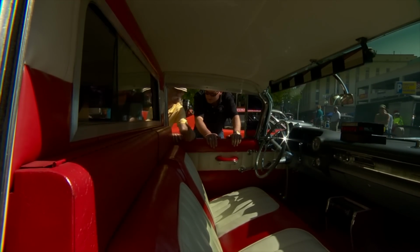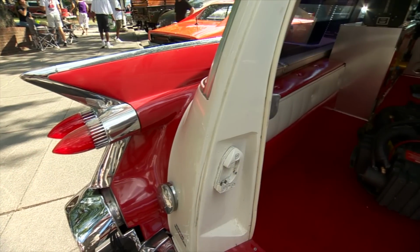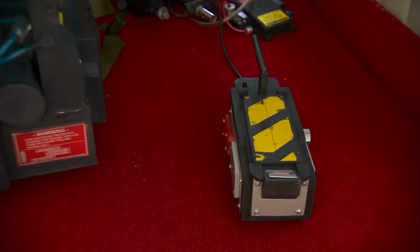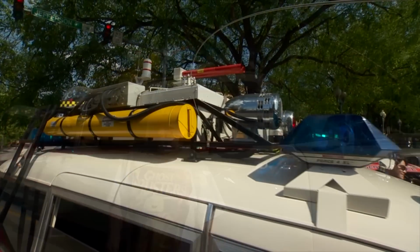Wow. Let's go back and see what's in the back of the ambulance. Okay. Can I open it? Certainly. Oh man, and you got the gear too. Have some of the gear. Do you get calls? Do any ghost busting in your spare time? I do. Actually, last night on the cruise night, I had quite a few people asking for help. I told them spirits are good, though. Yes, indeed they are.